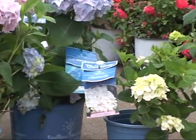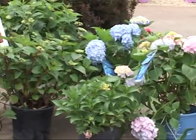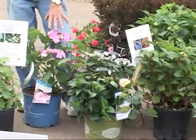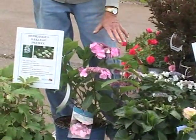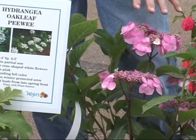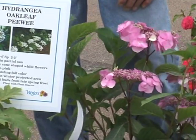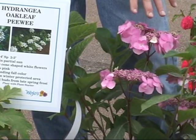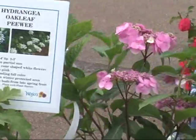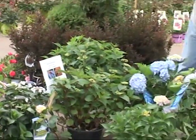And then we have over here one that is really coming on beautiful this year, and again I speak of the Endless Summer series. This is Twist and Shout. This is the lace cap flower, and it again will either be accents of blue or pink dependent upon your soil. So these again are within that Endless Summer grouping. Twist and Shout here, the Endless Summer here, or the Blushing Bride.